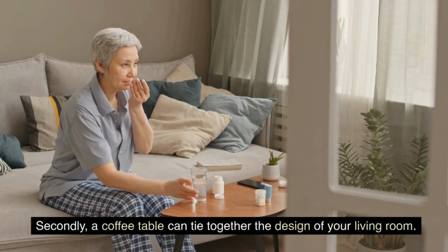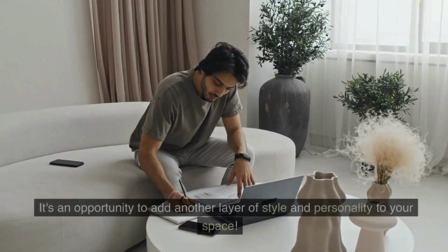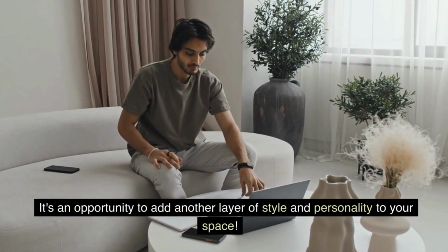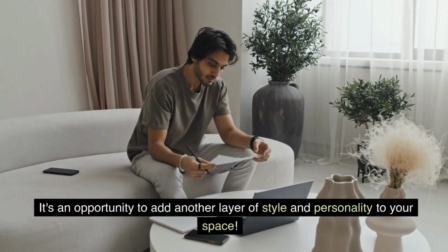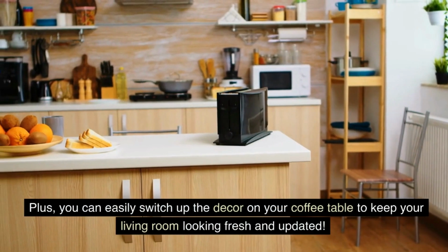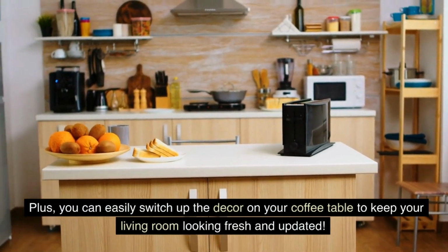Secondly, a coffee table can tie together the design of your living room. It's an opportunity to add another layer of style and personality to your space. Whether your design style is modern, traditional, or somewhere in between, there's a coffee table out there to fit your aesthetic. Plus, you can easily switch up the decor on your coffee table to keep your living room looking fresh and updated.